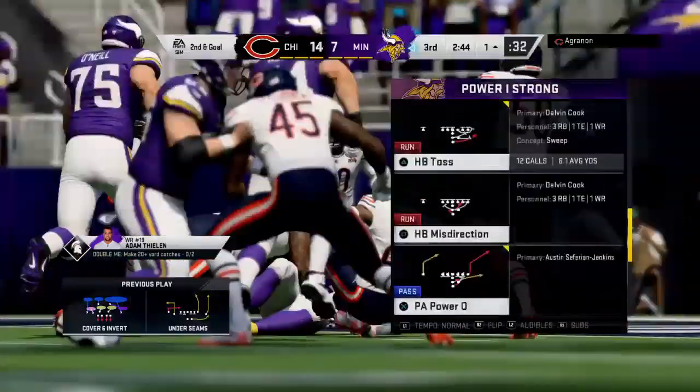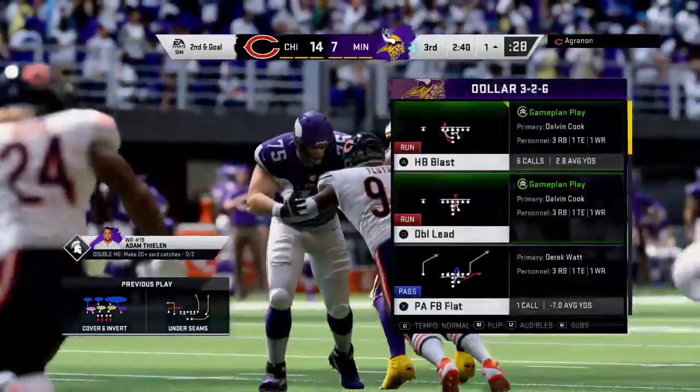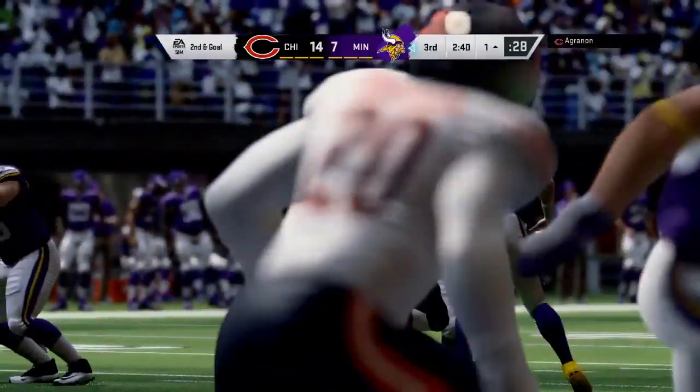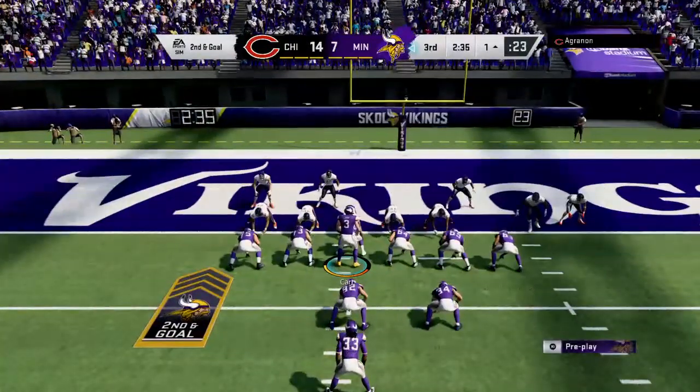I think we have to give credit to him for buying time and extending the play. But, you know, there's some really upset defenders on that one. They thought that they had him. Instead, he was coated in Teflon and got away. 2nd and goal from the 1.